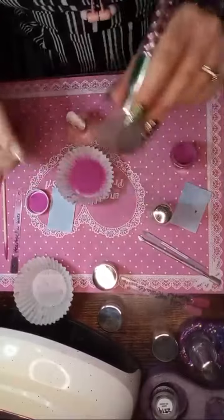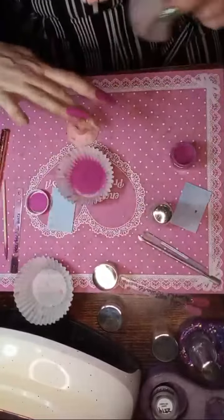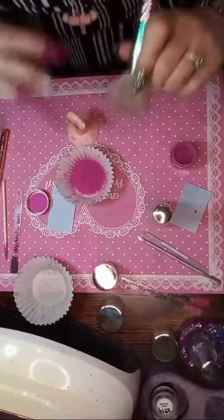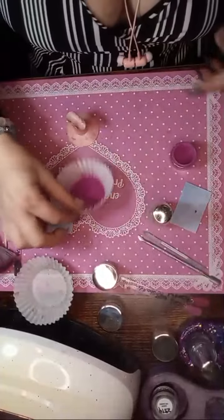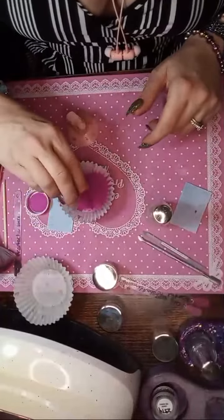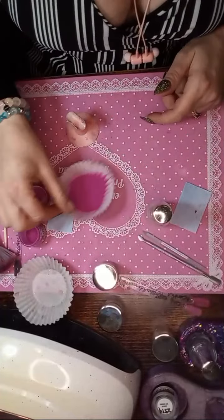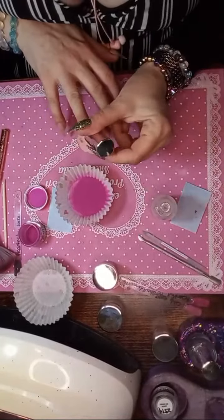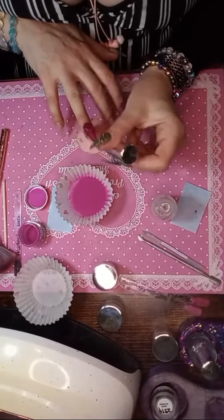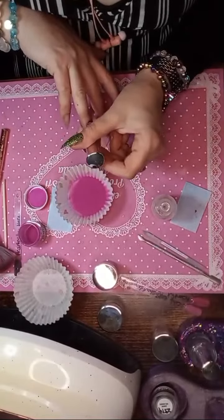This color looks like a pink rose, and it's pretty. So that's one layer, but I'm going to do 2 layers of color. So I like to lay flat here for this part. So we'll put the dip base on the nail.